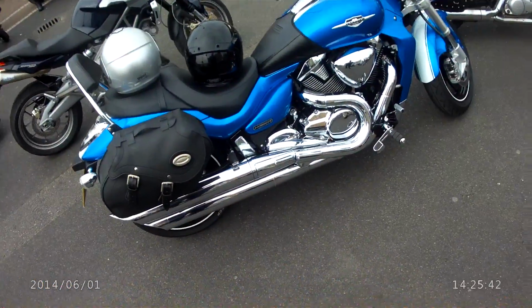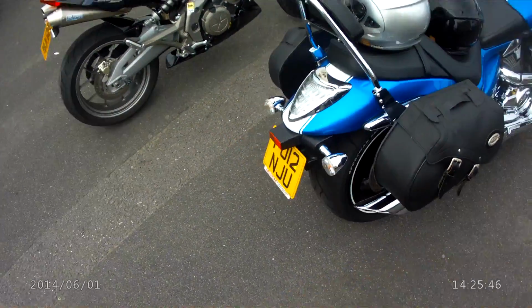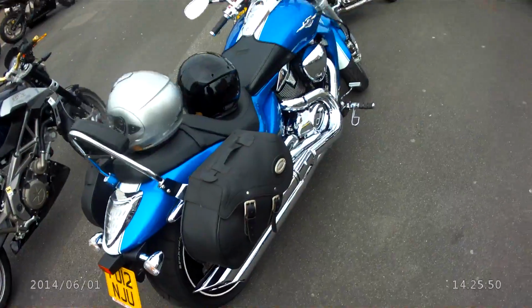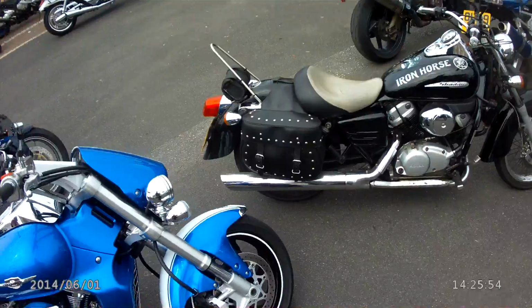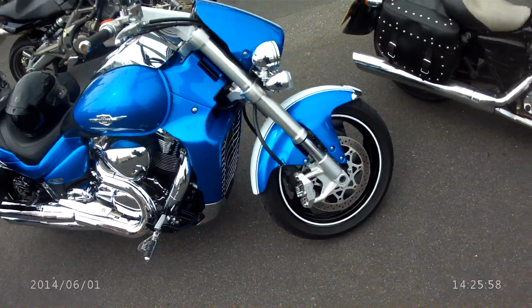Intruder. 1800 Intruder. What kind of thing is that? 300. I had a 190 on my X4, so that was wide. That's about 3 inch wider.